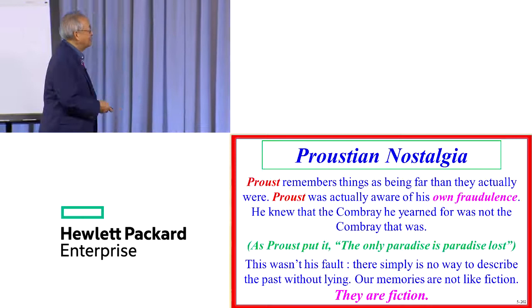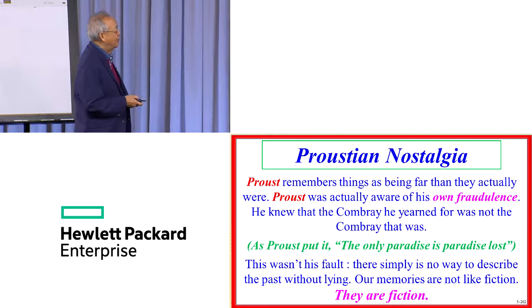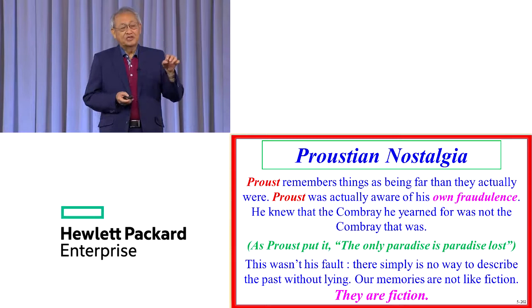Proust remembered things as being far better than they actually were. Proust was actually aware of this false progeny. He knew that the Combray he yearned for was not the Combray that was. As Proust put it, the only paradise is the lost paradise. He said the memory you had is false memory. You can concoct false memory. And there's a paper published 2 years ago by MIT, which showed that you can actually create false memory.